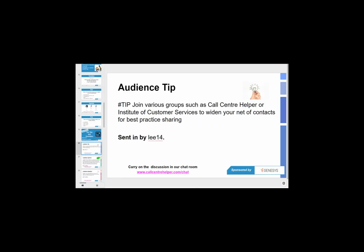So, excellent. Interesting example. So let's have a look at a couple of tips. Lee says join various groups such as Call Center Helper, which I guess you're already here, or the Institute of Customer Services to widen your net for the best practice.